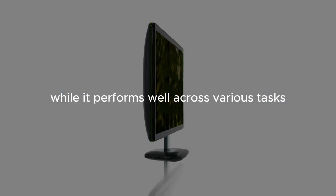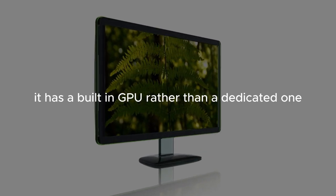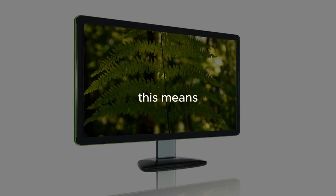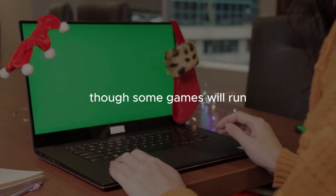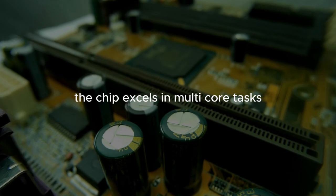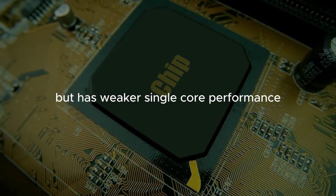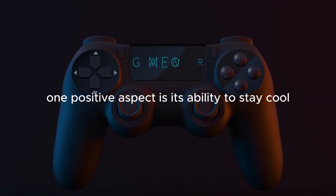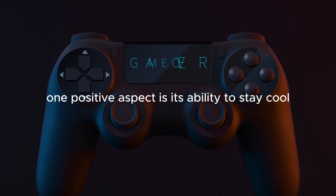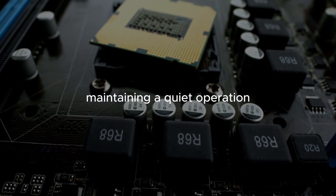While it performs well across various tasks, it has a built-in GPU rather than a dedicated one. This means it's not going to deliver top-tier gaming performance, though some games will run. The chip excels in multi-core tasks, but has weaker single-core performance compared to dedicated gaming machines. One positive aspect is its ability to stay cool without frequently spinning up the fans, maintaining a quiet operation.